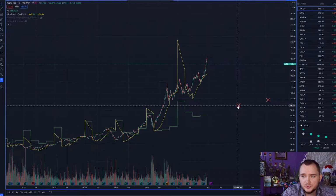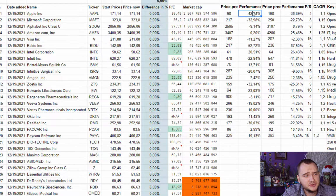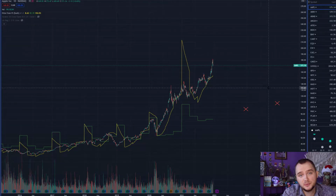Now I will just push it to my updated long-term list, and if you don't have any list, you can just think that in 1 year you will lose 40% in Apple, and that is why I'm not buying it. But I can't say that Apple is a bad stock to buy because that is not true. And we have these predictions. Performance 1 year minus 42%, performance 2 years minus 36%, and you can pause this video and watch a little bit closer. Definitely I wouldn't buy Apple because it is too expensive from my point of view.